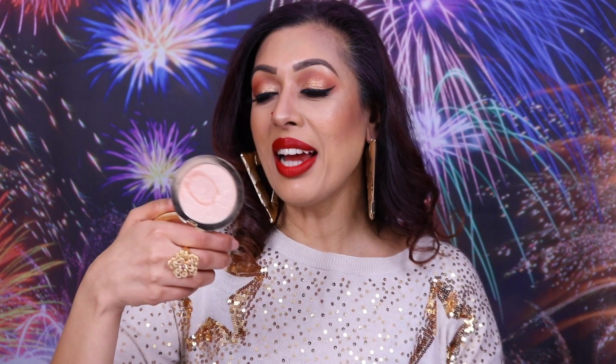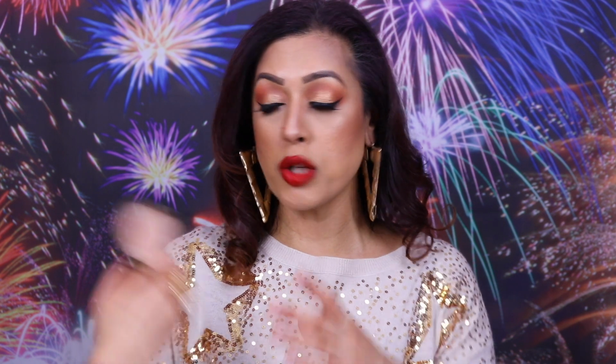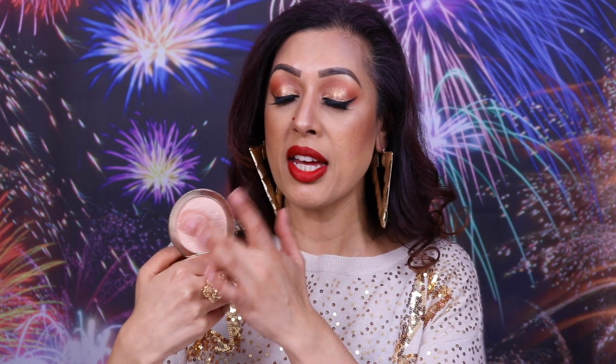Again with this same highlighter, it's the Too Faced Moon Crush Out of This World highlighter in the shade Shooting Star. You should probably be able to see that mark there. That is a dent that is again about to hit pan. That just goes to show how much I love it. Gorgeous ivory shade, very high shine metallic, long wearing, long lasting, doesn't accentuate texture.